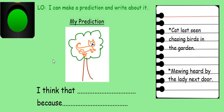Here we go. Okay, so if you are in the green team, this is your learning objective. I can make a prediction and write about it. So we're going to make your final prediction. You're going to make your prediction about what you think happened with the lily pads last Tuesday at 8 p.m. But the mystery that I am writing about and predicting about is what's happened to the cat.